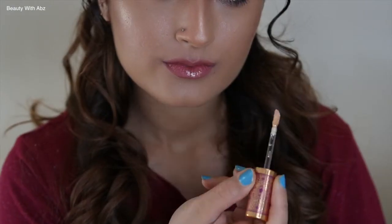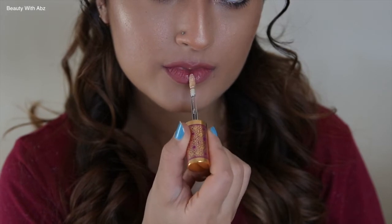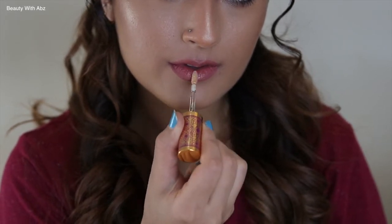And then on top of that, I'm going to go in with Diamond in the Rough lip gloss. It's gold with literally silver glitters or something like that because it's so reflective. Let me know if you like the darker lipstick or the lighter lipstick better in the comments below, because I'm really feeling this one, but I really like the other one as well.